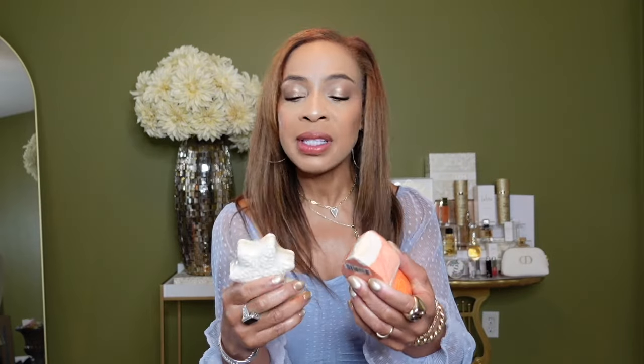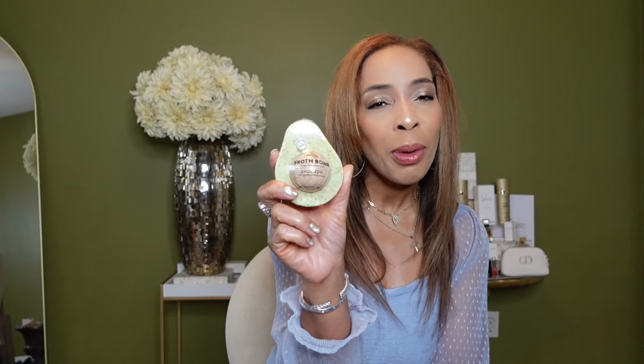And you can find bath bombs at different price points. Some of these came from, believe it or not, Whole Foods. Some of these came from Target. The one I have been enjoying very much is the froth bomb in avocado with the little seed there. I think it's the cutest thing ever. This one was about, I think, $8 from Whole Foods.